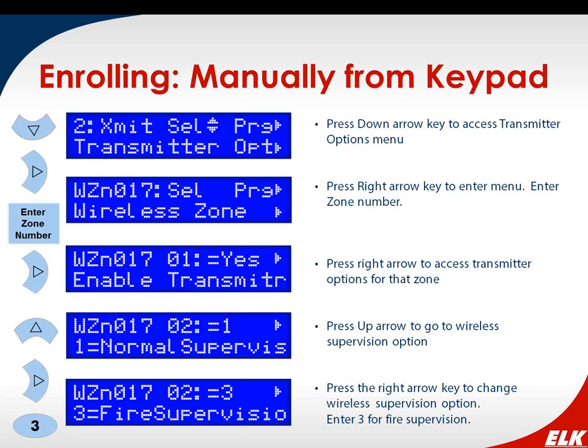So you'll go into option 2 of the wireless setup. Again, selecting the zone, and then the second item for each zone is going to be the supervision, and you'll want to set that equal to 3, and that will be your fire supervision, so that it has that shorter supervision window, which is key for the fire zones to have.